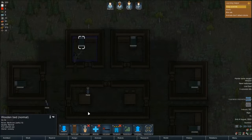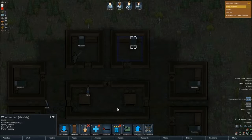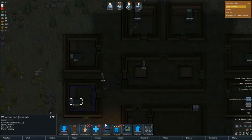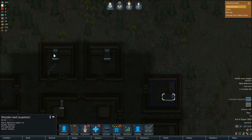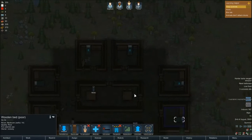Excellent. Everything's done. Right. A normal bed? Even better. Set owner. A shoddy bed. Normal bed. Set owner. A normal bed, set owner, heavy, a superior bed. Ooh. Uninstall. Uninstall. Uninstall. And a poor bed, okay.